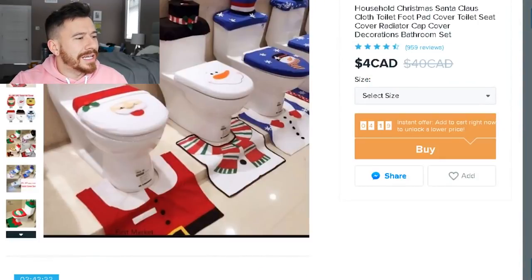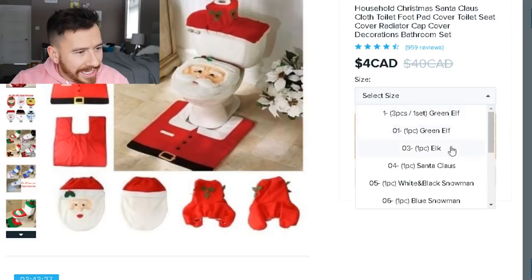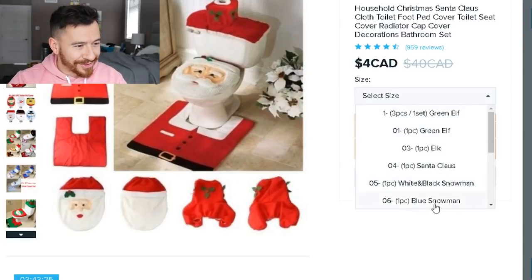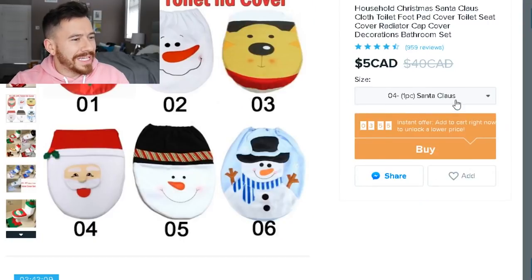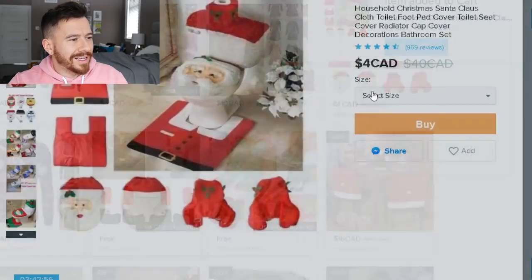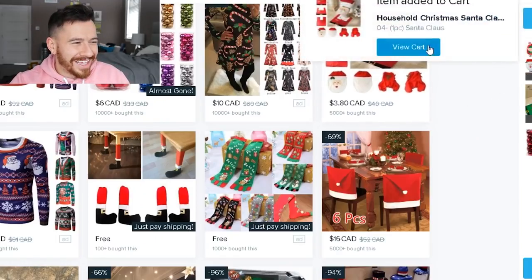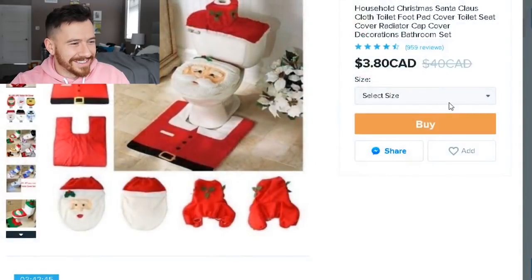Oh my god, this is hilarious. A toilet lid. Oh, I'm copping all of these. Yeah, run all of them. I'm putting them on all of our toilets. Three-piece set. Yes. Why don't they have an option to buy all of them? These are jokes. All right, I'm gonna get this. Add to cart, but I'm not done. I'm getting a few of these. Santa Claus, yeah. I'm definitely gonna put these all on the guys' toilets and get their reactions when they go to the bathroom.